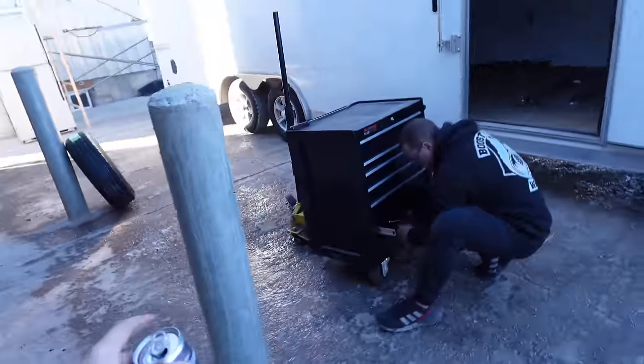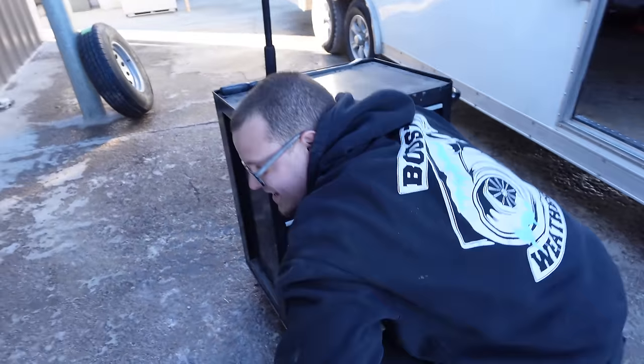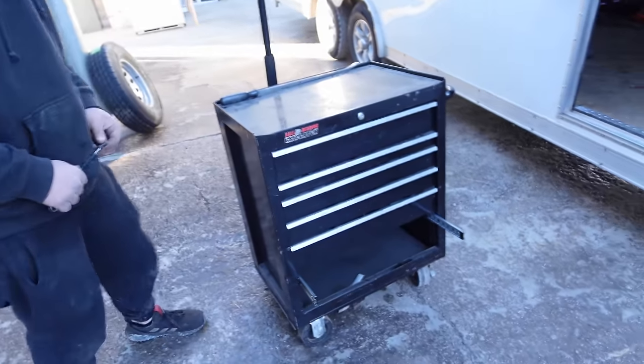All right, so we're mounting a toolbox in the trailer after what, 5 years? But I've had a toolbox literally strapped in the trailer for 5 years.